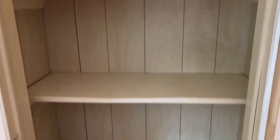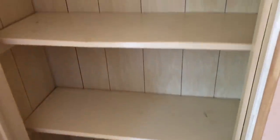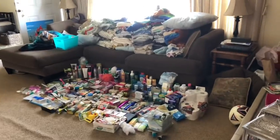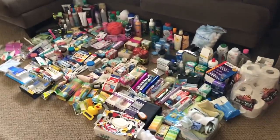But yeah, so it looks pretty nice empty like this. I have not seen it like this since the day we moved in. So I'm going to go ahead and give those shelves a really good wipe down, and then I've got to start organizing all the stuff. All right, guys, there it is, all laid out.